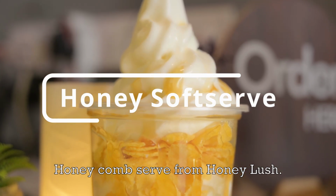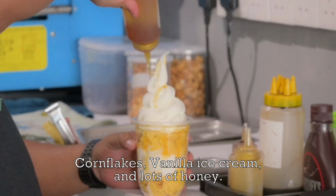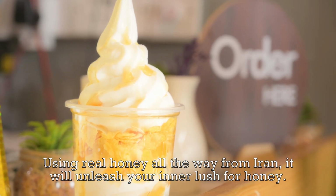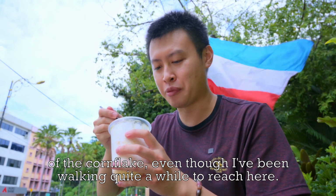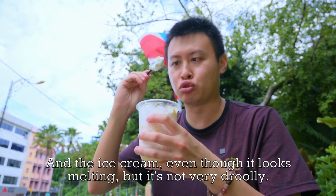Honeycomb serve from Honey Lush, a simple dessert with just 3 simple ingredients: cornflakes, vanilla ice cream, and lots of honey. Using real honey all the way from Iran, it will unleash your inner lust for honey. Alright, I can feel the crunchiness of the cornflake even though I've been walking quite a while to reach here. And the ice cream, even though it looks melting, it's not very drooly.